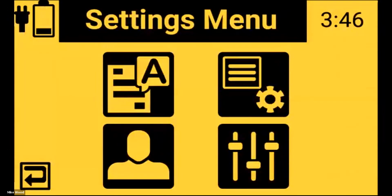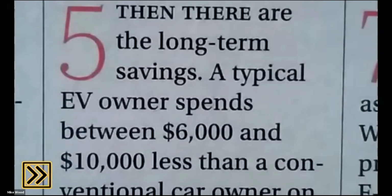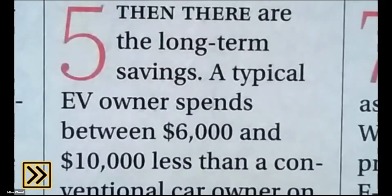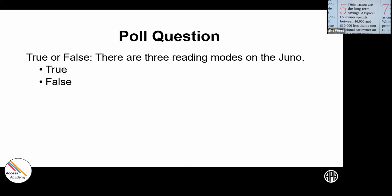All right. Thank you for showing us those different modes. And I believe that, Dan, this is a time for our next poll question. Am I right? It is. So I'm going to share my screen and get this poll launched. Okay. This is another true-false question. There are three reading modes on the Juno, true or false? There are three reading modes on the Juno.